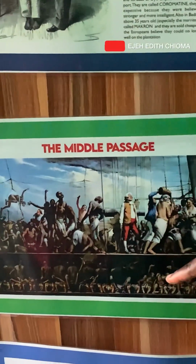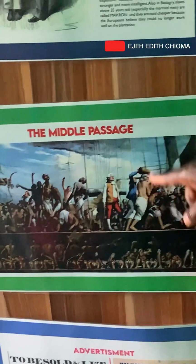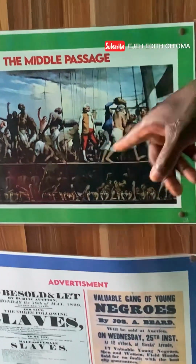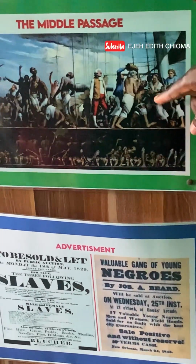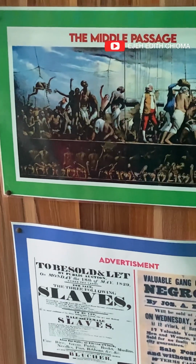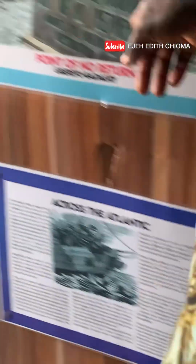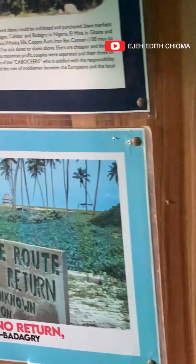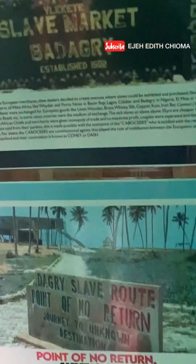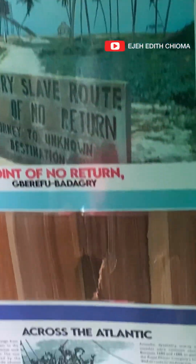In the middle passage of the ship, you can see some of the slaves revolting against their masters. So they don't want such to occur again. They came up with the idea of weakening their brain and senses so that they will be less aggressive. And that is the advert of the slaves to be sold as a valuable gang of young Negroes to be sold. This is the picture of the slave point of no return. The banner and supply of slaves from the vacated slave market established in 1502 across the Atlantic. The master preferred the slave to die than to survive.